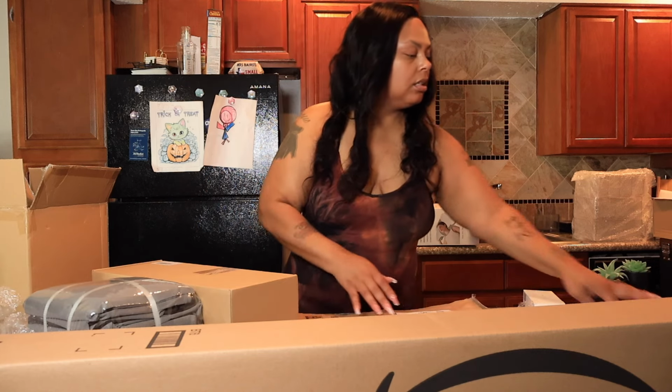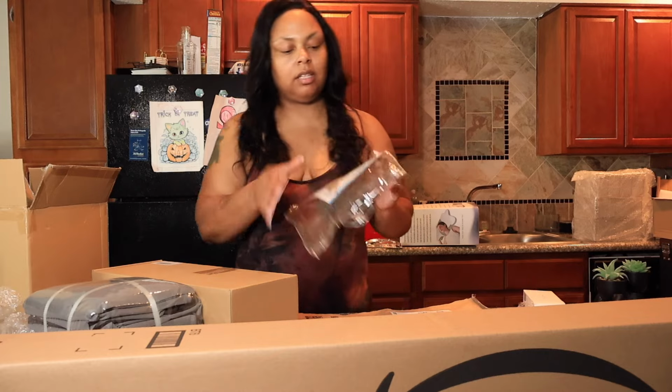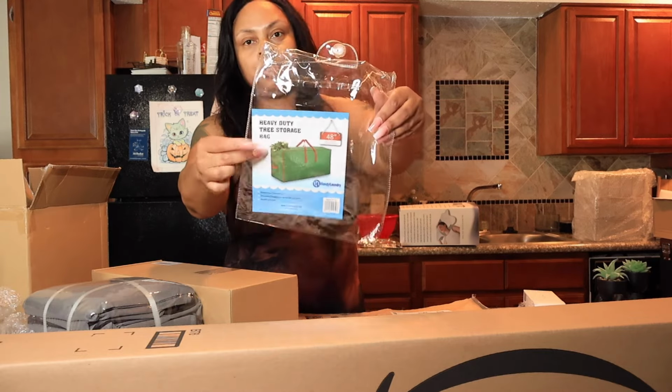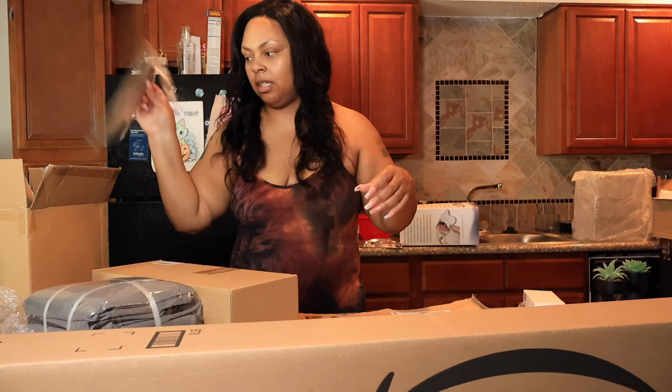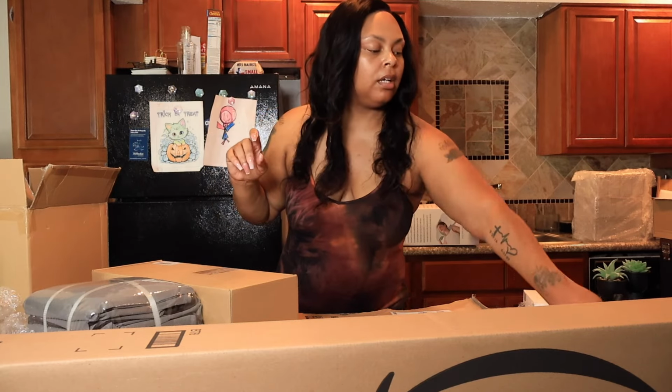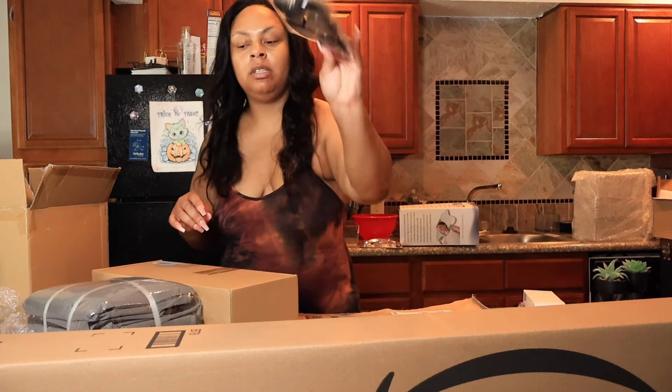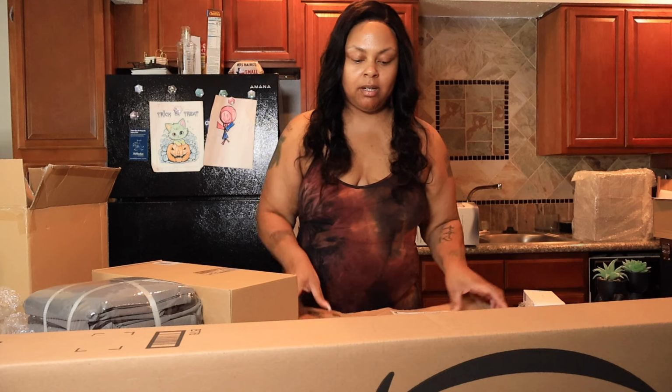Okay, so I got this tree storage bag. I already opened it up and put my Christmas tree in it for storage, but I did order that from Amazon. I ordered me some more powder puffs. As you can see, I already used one. Had to do my makeup.